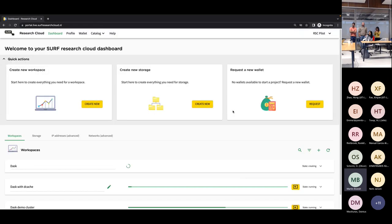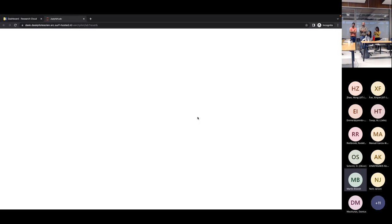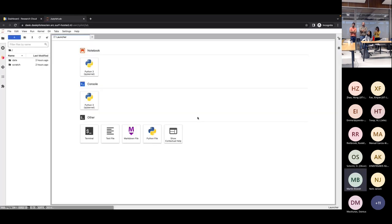And now there will be a Dask cluster built and configured. And user accounts will be created for everybody who's a member of the group. And the use of the Dask cluster, the running machines, will be deducted from your wallet. All that's automatic. I have started one here already. So you can just push the access button. And then you're redirected to JupyterLab.